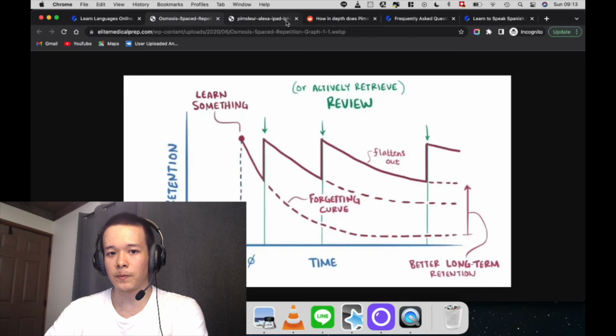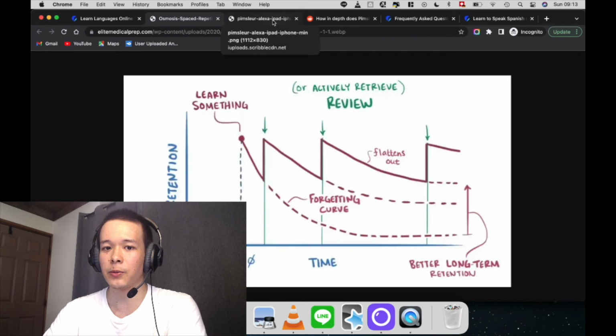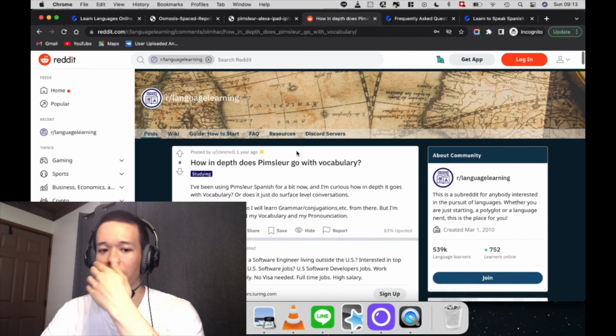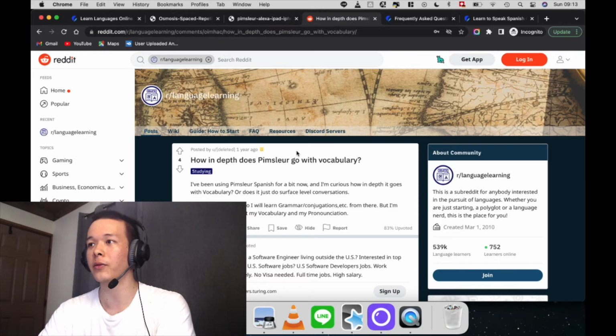All right, so now I want to talk about what kind of level you can expect to reach at the end of the 5 levels of Pimsleur Spanish. There has been some criticism saying that Pimsleur is not really good as far as vocabulary, and vocabulary is really the key component of any language learning program.